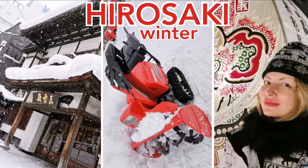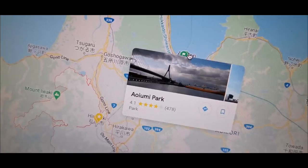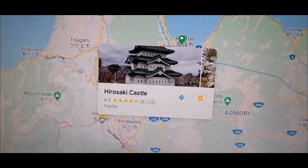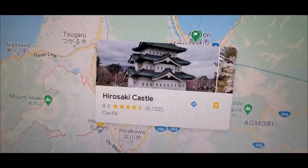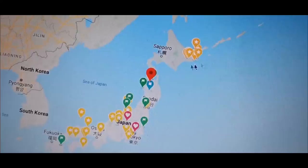The quest to see as many as possible of Japan's snowy winter festivals takes us from Aomori, where we saw the Motsuke Festival, to here, Hirosaki. The Hirosaki Castle has another very beautiful winter festival. And once again, so that you can see where actually Hirosaki is, compared to Tokyo, just under Hokkaido Island.